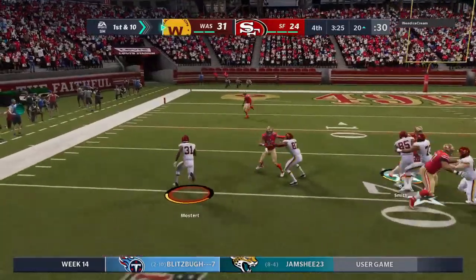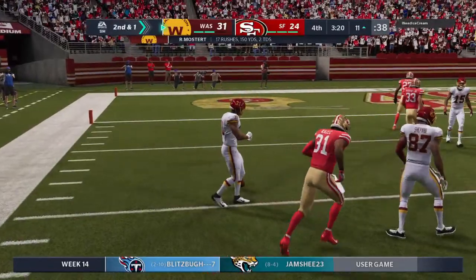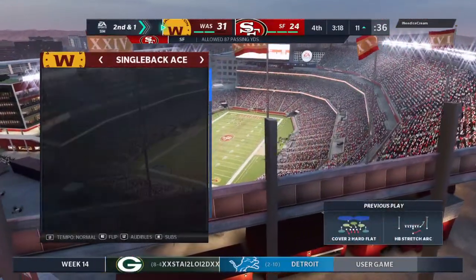On 1st and 10, it's Mostert. And he's going to get a solid gain of 9 before being brought down. 2nd and right at a yard.